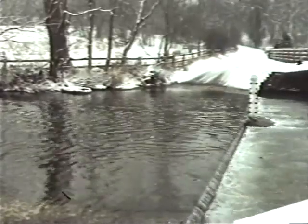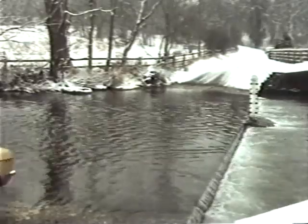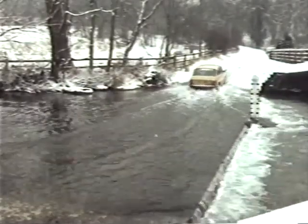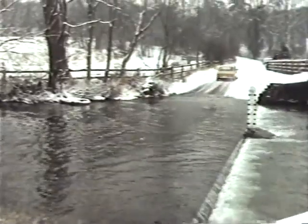Rivers can benefit us, but they can also present problems. For instance, how to get across. The oldest and the simplest way is to cross where the river is shallow. At a ford.